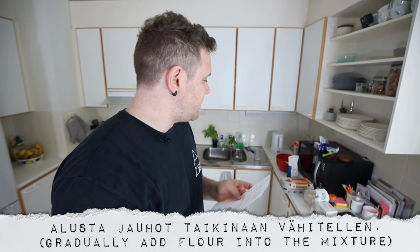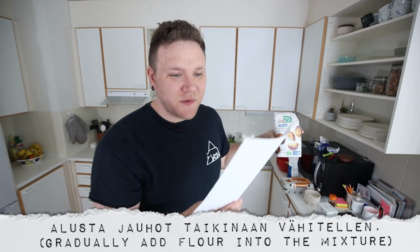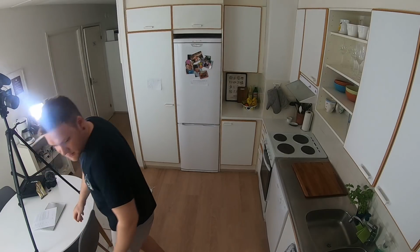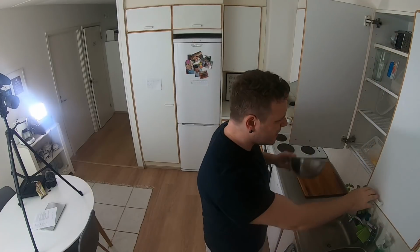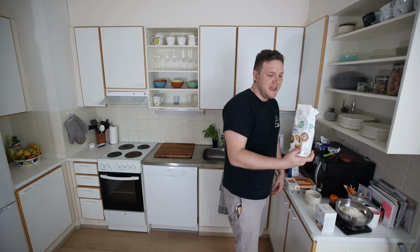Got to do something with the flour. Presumably I got to sieve it. I need 900 grams. That is a ton of flour. What? Almost a kilo of flour. What has she got me making?